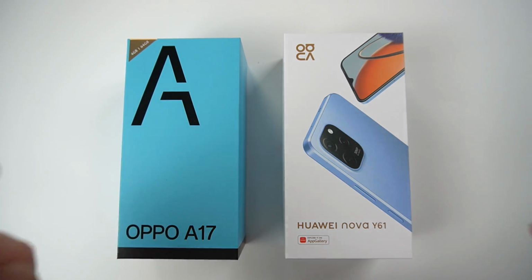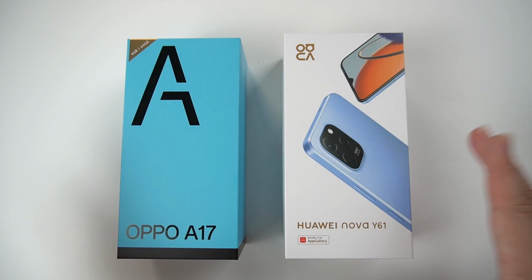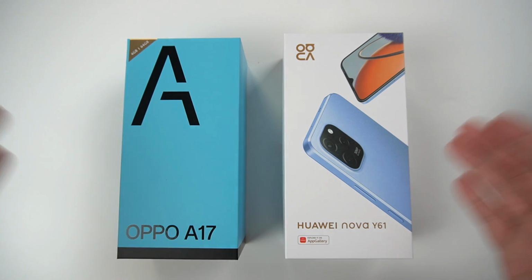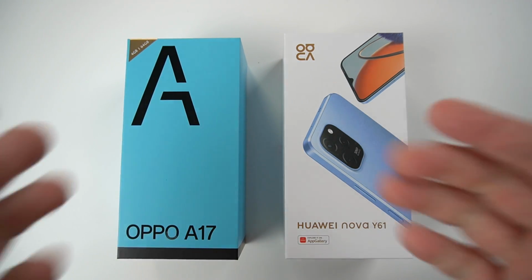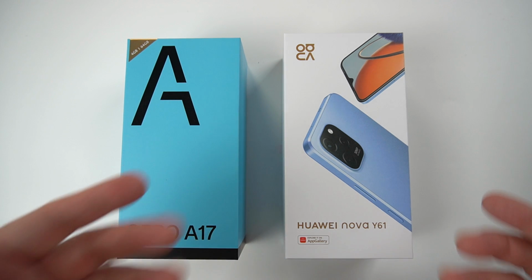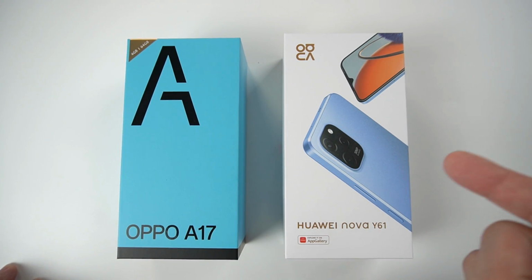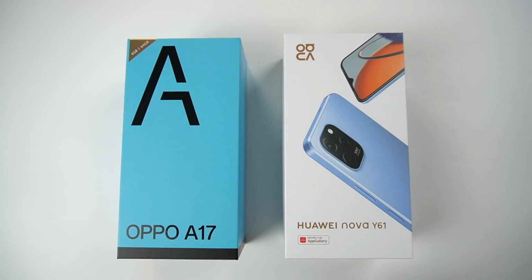Today, papakita ko sa inyo ang Battle of 7999. Both of these phones are priced at 7,999. Gusto natin pakita sa inyo before you decide this Christmas, this holiday season, kung ano ang mas bagay dito sa inyo. Ang Oppo A17 na may 4 gigs of RAM and 64 gigs of storage or ang Huawei Nova Y61 na may 6 gigs of RAM and 64 gigs of storage. Both of them, parehong 7,999. Simulan natin.